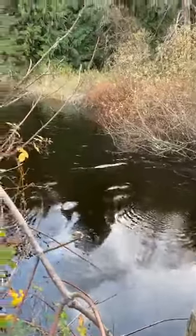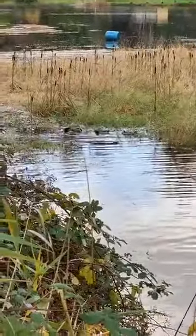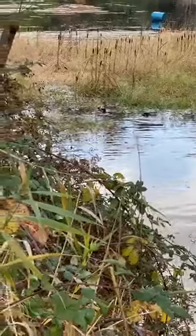Also noticing some little mallards off in the distance. Oh yeah, look at them. They're poking around, feeding, taking advantage. So when this tide floods this area, a lot of the invertebrates that are in this water would be active.